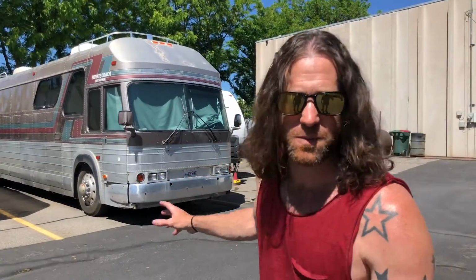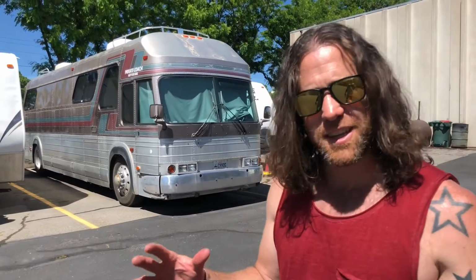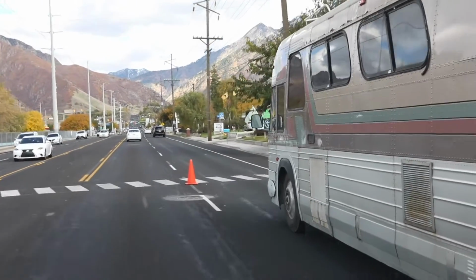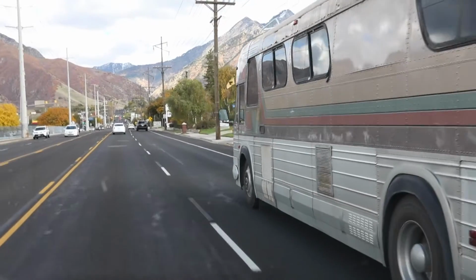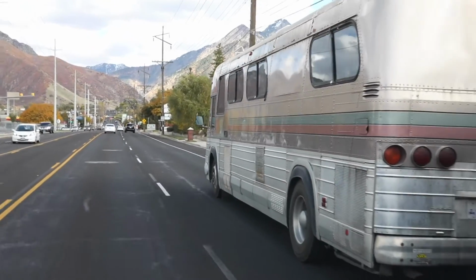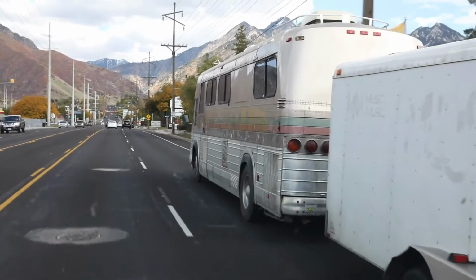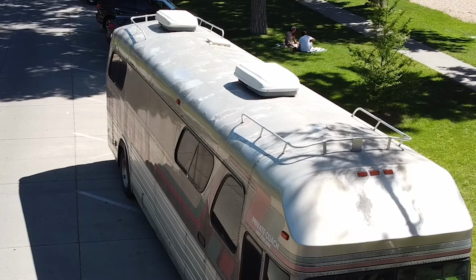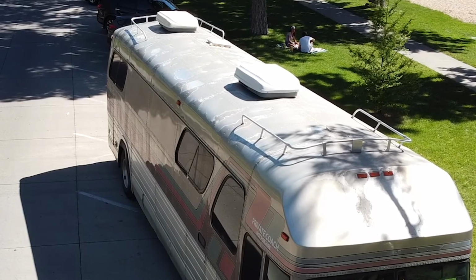One of the cool things about this bus is it has no frame. The body is held up sort of like a bug, like an exoskeleton. So the outside supports all the weight of the bus. If you were to cut a big hole in the side, the whole bus would sort of just collapse on itself. The engine's hanging from the roof, which is kind of cool. It makes everything accessible underneath, so there's not a lot of bulky frame underneath. So you have massive amounts of storage.